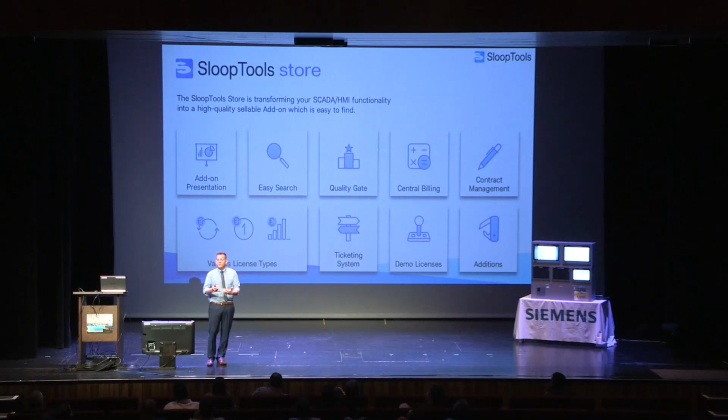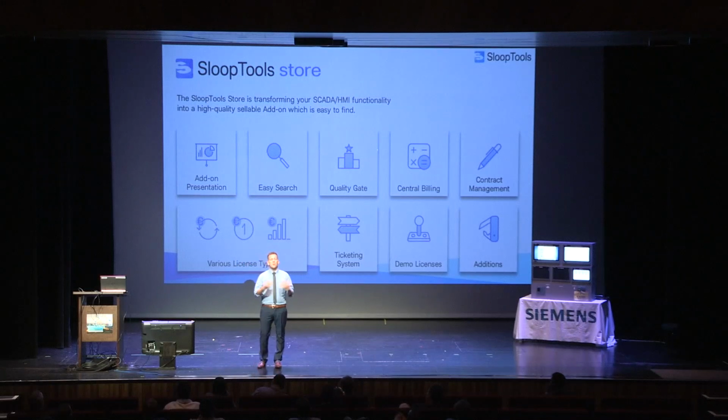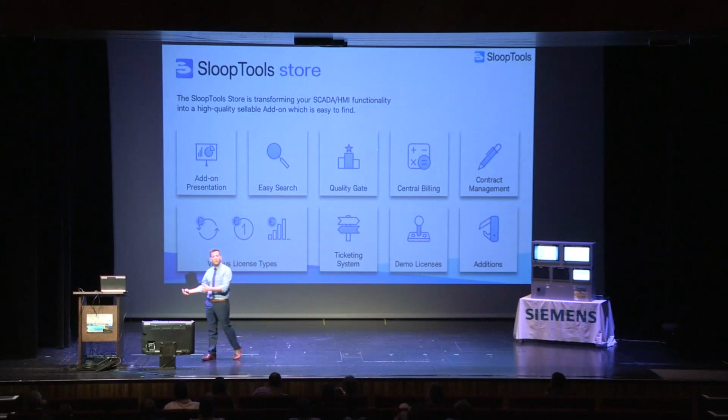We have our own ticketing system, so if you have a problem with an add-on, you don't need to find out who has provided it, because the add-ons which are online are from our partners, from you. So if you have an add-on, you can upload it to the store and sell it. And if anyone has a problem with your add-on, a bug or something like that, he can go online to Sloop Tools and write the ticket directly there, and we handle making sure the ticket goes to the right person.